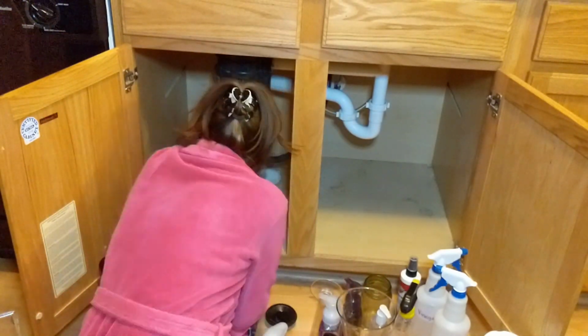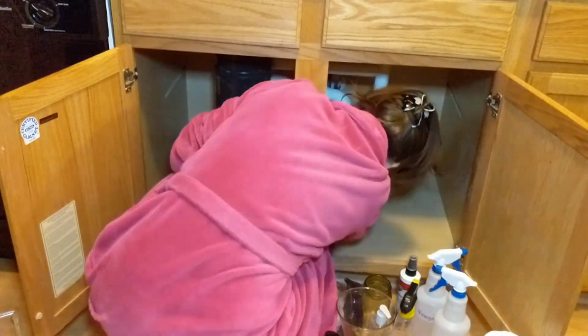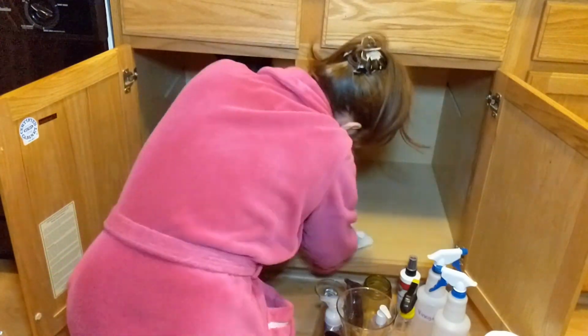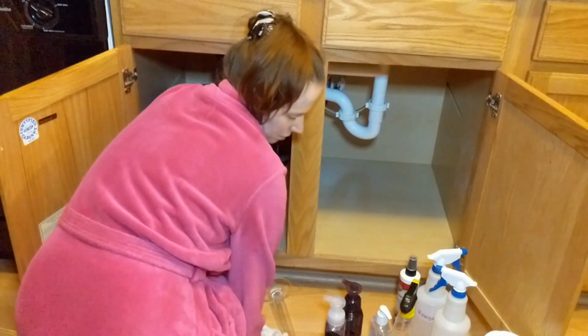Did you guys see how gross and dusty it was under that cabinet? It was so satisfying to get it cleaned. Finally got everything cleaned out there, and I start wiping everything down as I put it back in.